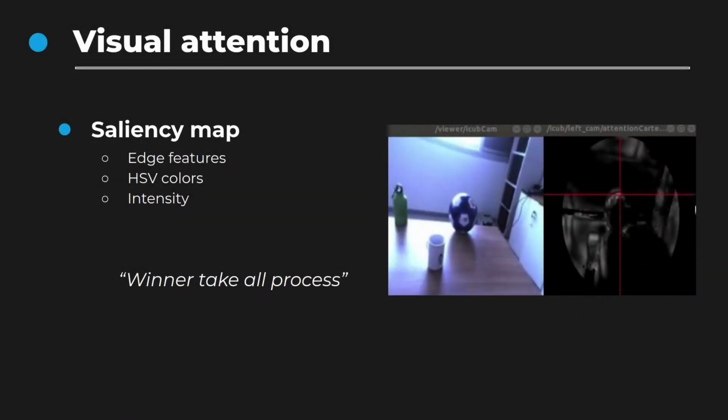The first step in our framework is the attention module, which is used by the robot to explore the scene in an autonomous way. As you can see from the image, the visual attention focuses on salient parts of the input image, as for example the ball. This allows the robot to trigger an ocular movement towards the point of interest and put the focus on this region of the image, which is used to facilitate the segmentation process.